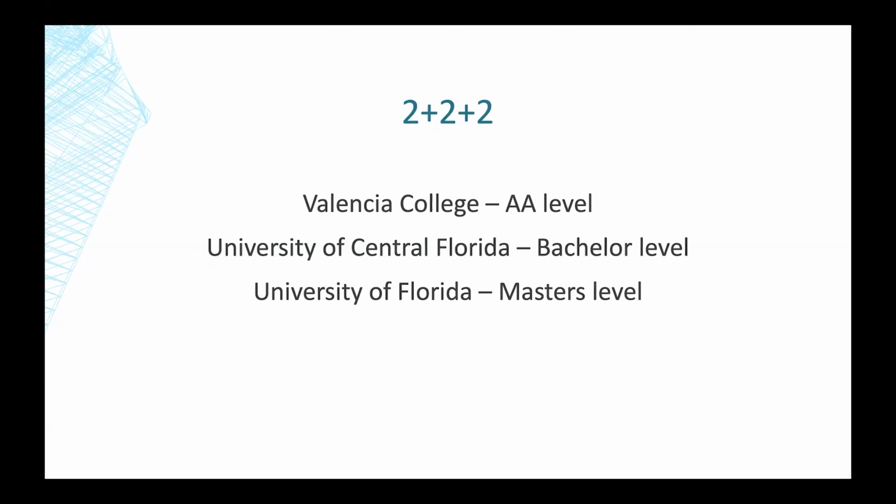But our program, the 2+2+2, is an academic partnership. You'll often hear the architecture program referred to as the 2+2+2. What that means is that it is an academic partnership between three different institutions: Valencia College for the AA level, the University of Central Florida for the bachelor level, and then if you choose to attend the University of Florida, they have a Master's of Architecture program here in Orlando.